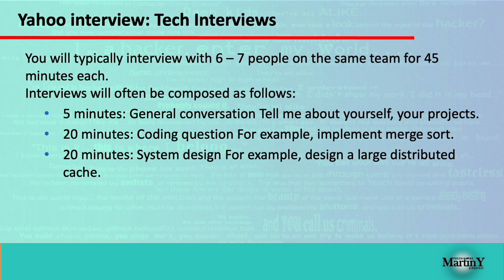You are not going to meet people that are outside your team. Each interviewer would have some area of focus. For example, some interviewers might be focused on databases, while others could be testing your understanding of computer architecture.